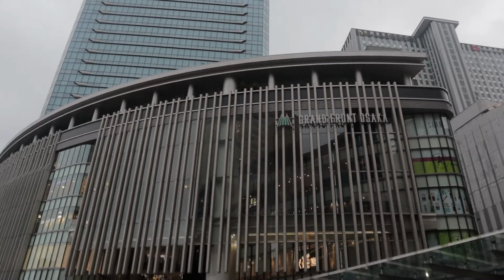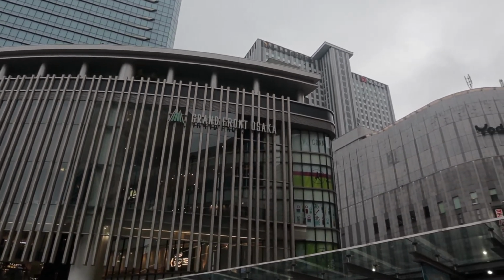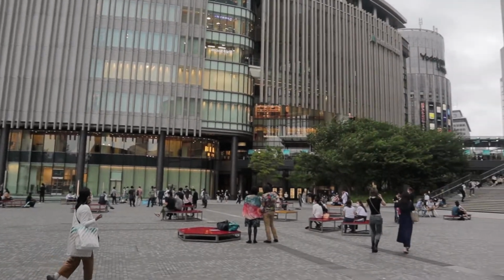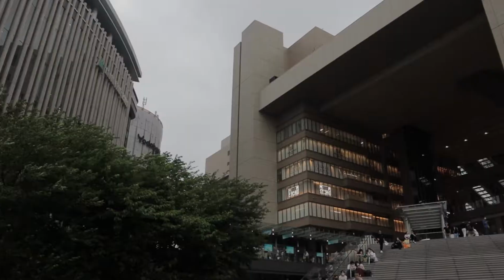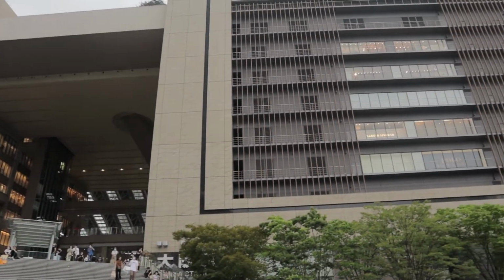So I wanted to show you around Osaka Station and Umeda. A lot of people come to Namba and Shinsaibashi when they come to Osaka, but Umeda is a really large place. So we're gonna start off with going to these two buildings, the Lucua buildings.